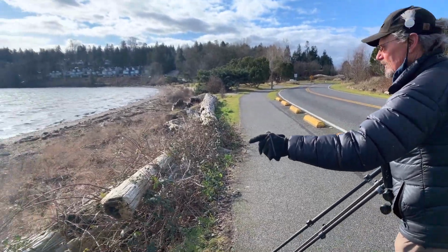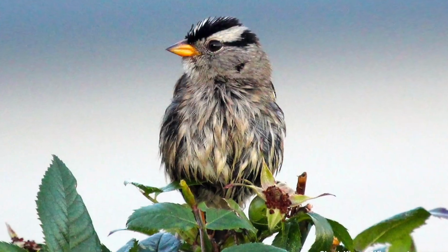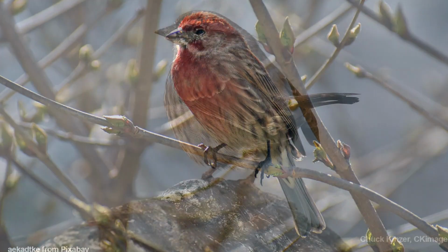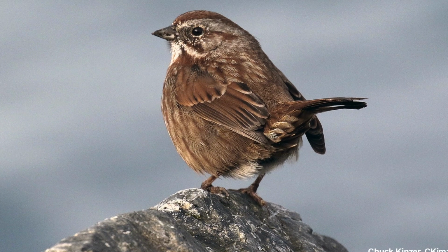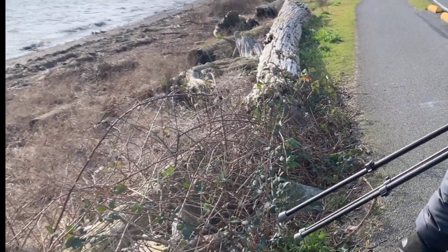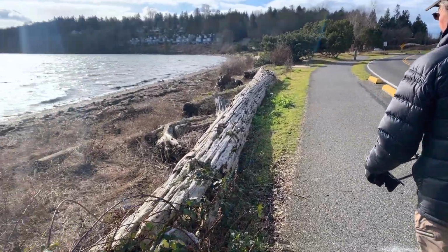So as we're walking down the spit here back to the parking lot, we got a little flock of passerines: there's white-crowned sparrows, there's house finches, and I saw a song sparrow here. Usually as we walk up here looking at marine birds, we scare up the passerines that are in the shrubs and all the detritus here on the side of the bay. There's our song sparrow.